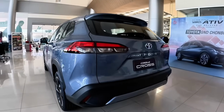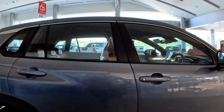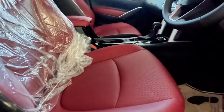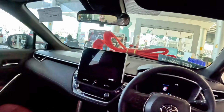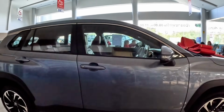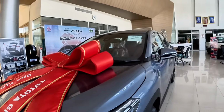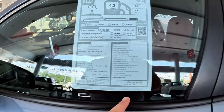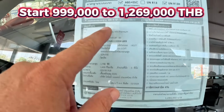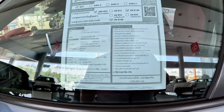Quite like these, the Corolla Cross. I think they look really smart. Electric seat, red interior, big screen. And this one is 1,094,000 baht. So this is a Corolla Cross HEV Premium. Apple CarPlay, Android Auto.